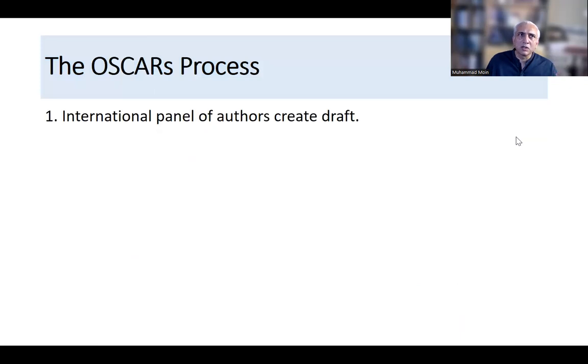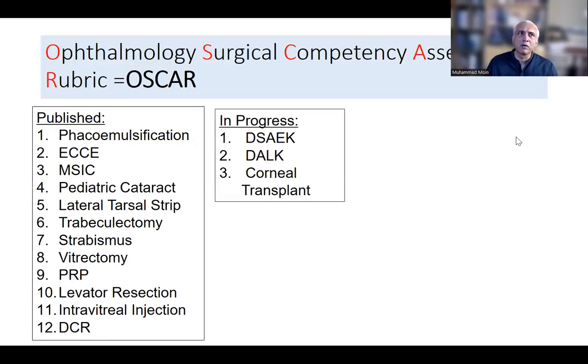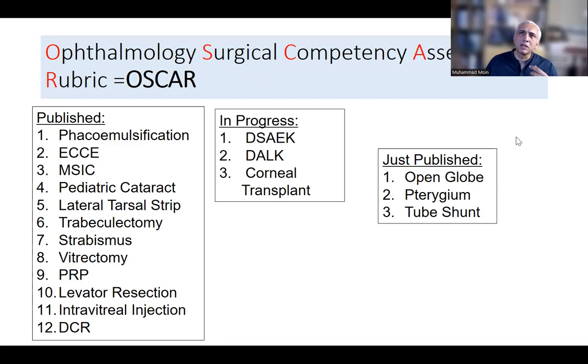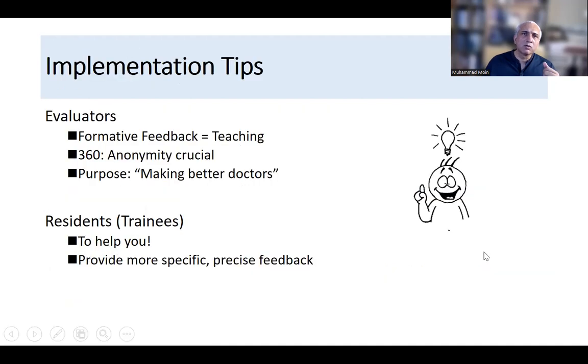So the OSKAR process is how we make it. An international panel of experts first creates a draft. The draft is revised on Google Docs. And then the final draft is sent to the international panel for comment. And then the panel comments are incorporated, so the descriptors, the steps, and the levels are all modified. The other OSKARs available and published include cataract surgery, pediatric cataract surgery, oculoplastic, and corneal surgery, and they just published Open Globe, Pterygium, and Tube Shunt. I'm one of the authors in the Open Globe OSKAR as well. I'm the lead author in this Ophthalmology Foundation rubric on pterygium.